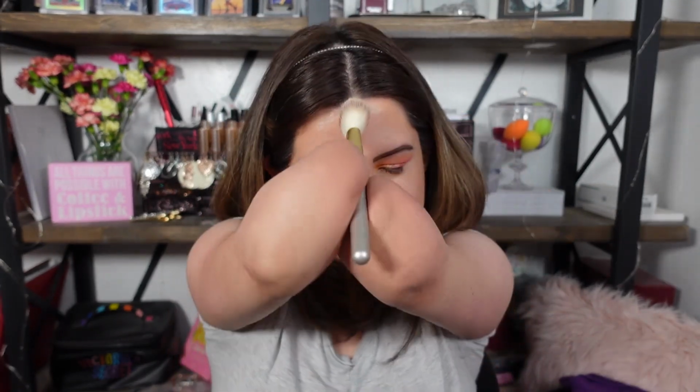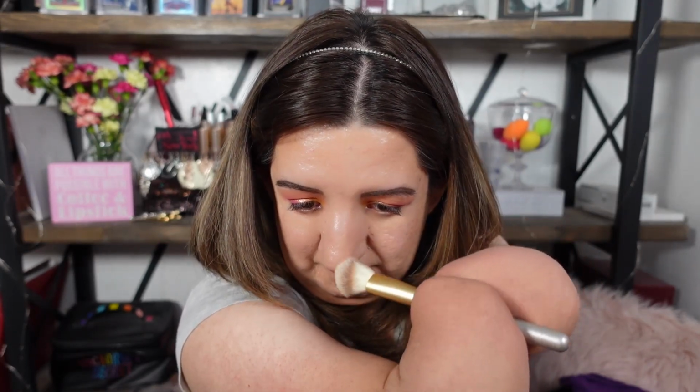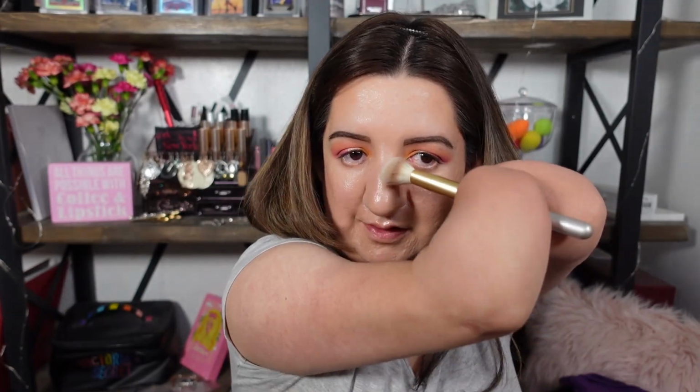Putting the cream on first, it's gonna help your makeup stay a lot longer during the summertime whenever it's super hot and your makeup's just like melting off. This is gonna help it stay on. My face is already dying for powder. I can already see it getting oily.